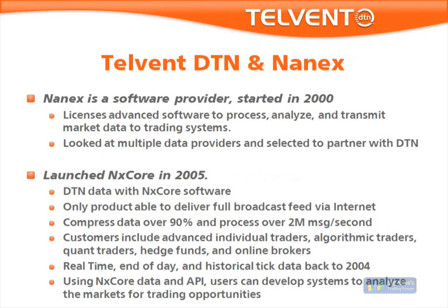So DTN's been around since 1984, but then we partnered up with a company called Nanex. Nanex is a software provider, and we've been with them for a number of years. We partnered up with our data and their software. The software processes the data, analyzes it, and then distributes the data out to our customers, who then write different applications on top of it. We're located at multiple data centers so that you can get good access to the market data. Nanex looked at a number of different data feeds out there before they partnered with DTN, and they really liked our ticker feed, what we did, our support, and they selected us out of all the other data vendors. So with the combination of the Nanex software and the DTN data, we launched a product called Encore in 2005.